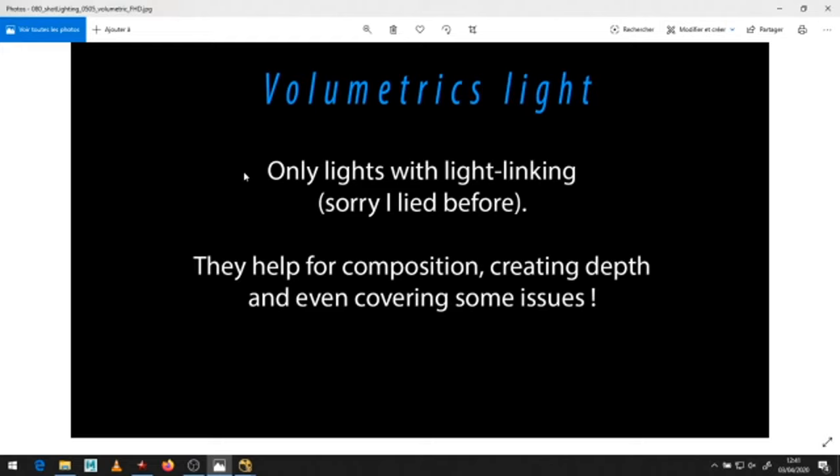Volumetric lights. Okay, sorry, I lied before. I have a couple of lights with light linking. They are the volumetric lights. I don't want them to light the geometry, only the volumetric box in my scene. And they help for composition, they create depth, and even cover some issues. I can tell you for a fact that I have worked on some productions where heavy volumetric effects were used to cover geometry issues, penetration issues, etc. So it's a win-win for everybody. It looks good and it helps to work faster.